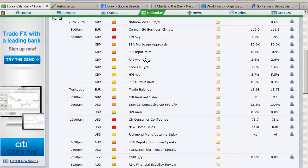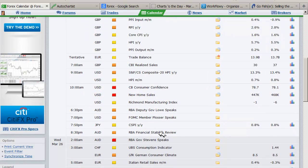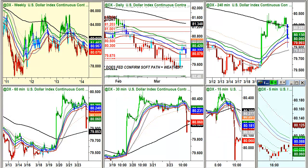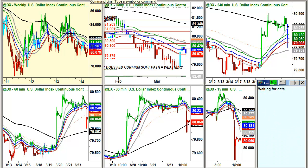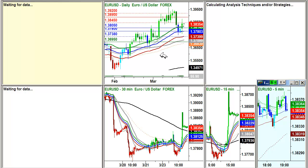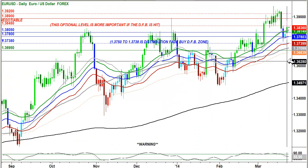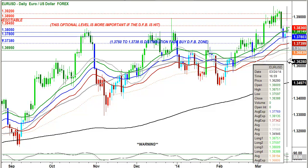And then we get into more dollar-driven data by way of the CB consumer confidence and the new home sales. So the market is going to likely trigger off those two scheduled economic releases, and then based on that, we'll get an idea of what's going to happen with the euro. So I still am long the euro US dollar on the daily time frame, and what's nice is I have a cushion now, not as nice a cushion as when the market was trading up towards 38.80.